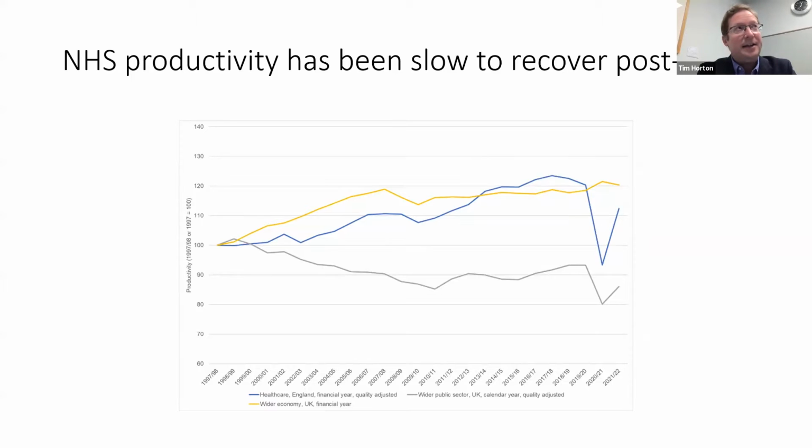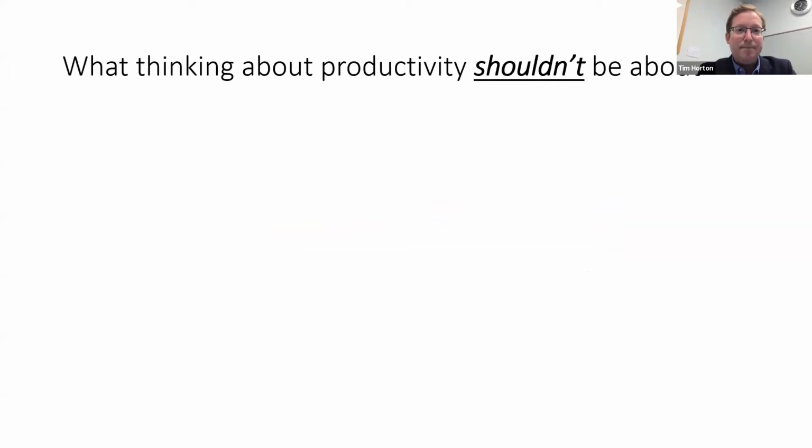I guess this graph is flagging up a really important point, which is productivity can be looked at in a range of ways. It's an economic concept, and many discussions about productivity can seem quite abstract and high level. And indeed, sometimes that economic framing, I think, gives the idea of productivity a bad rap, not just amongst people involved in improvement, but among everyone who works in the NHS more generally. So before we get into looking at some approaches, I just wanted to dispel some thoughts for a moment. What thinking about productivity and thinking about how to improve it shouldn't imply. So if you could click the first bullet, please.